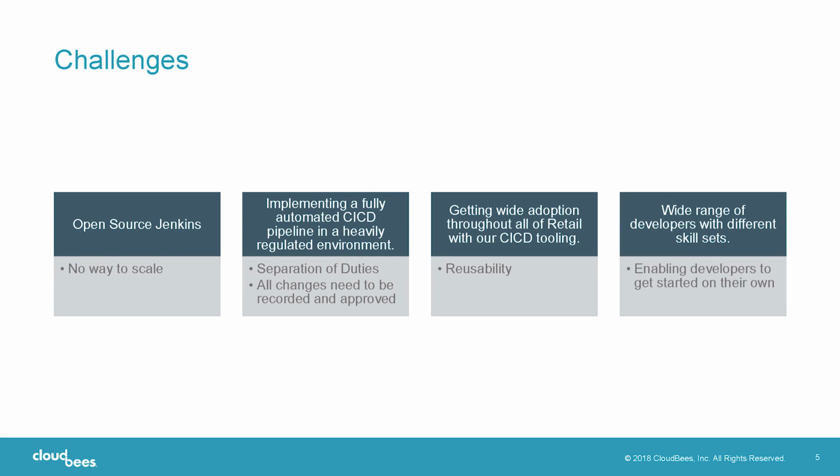One of the other challenges was implementing a fully automated CI/CD pipeline in a heavily regulated environment. Because we are a bank, we have to adhere to those regulations. We have to meet things like separation of duties.